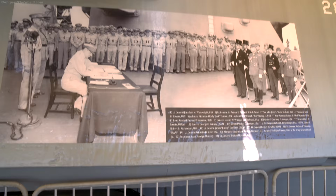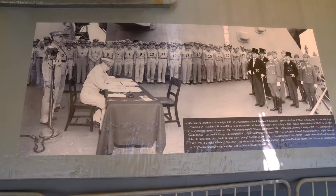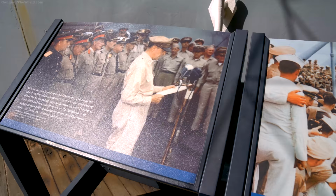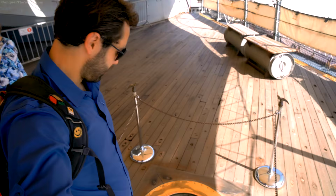Now, this is where World War II ended on the morning of September 2nd, 1945. We're conducting this ceremony right in the middle of the Japanese heartland. Very important place of world history for everyone. So this is exactly where the documents were signed to end the war. And there's a plaque now.